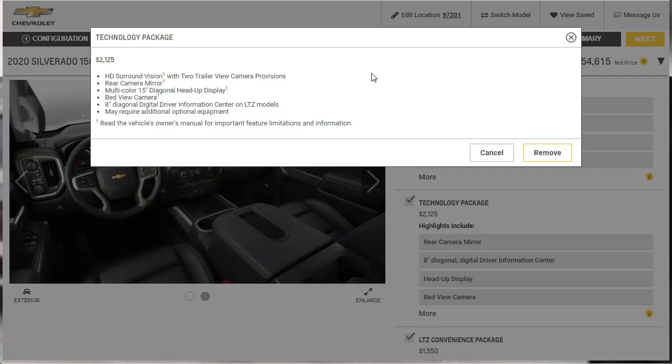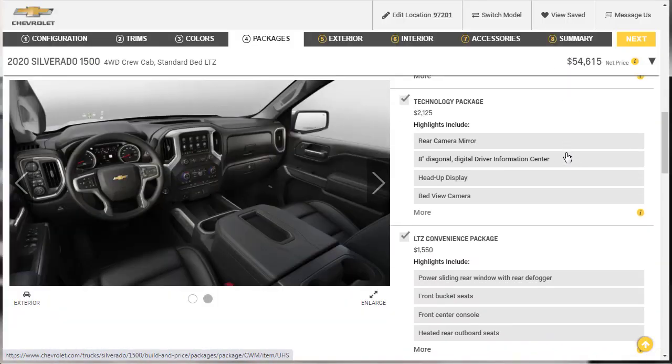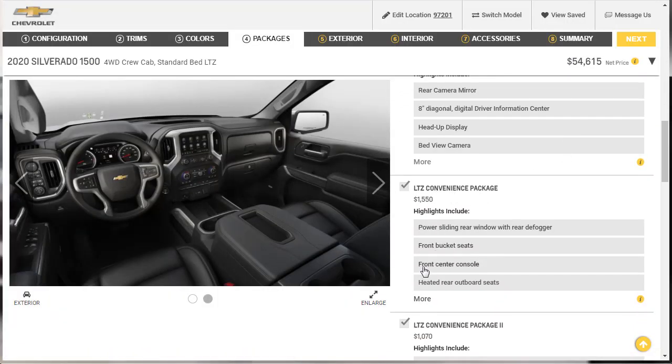You get the surround vision camera, rear camera mirror. You get the 15-inch head-up display, the bed view camera, the diagonal driver information center, and all of that. I thought it was worth it because why? Because I wanted that heads-up display. So we got the technology package.